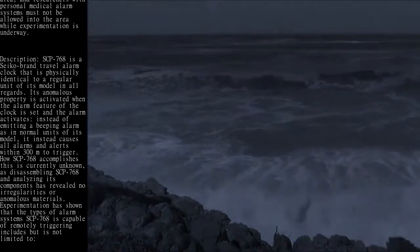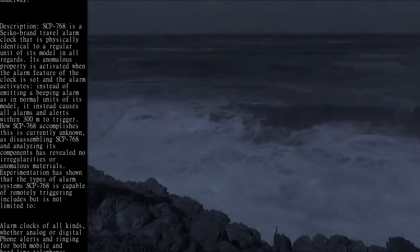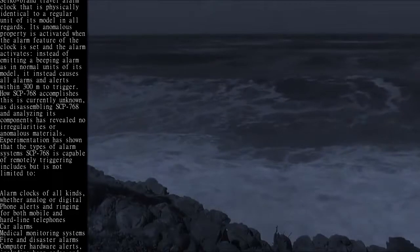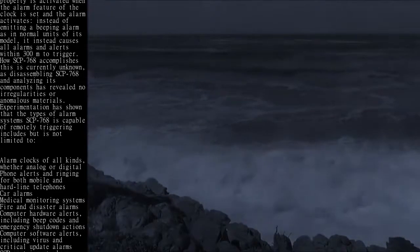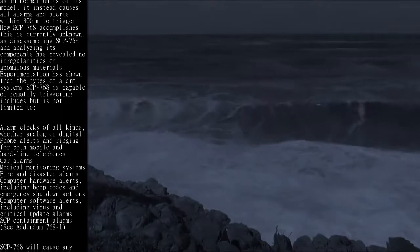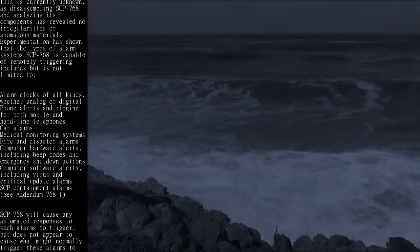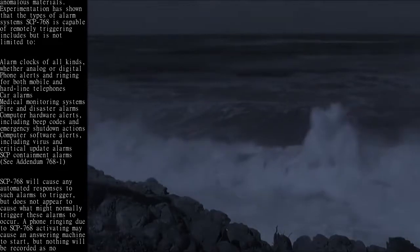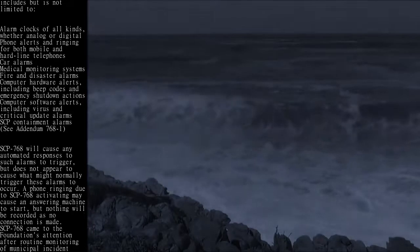How SCP-768 accomplishes this is currently unknown, as disassembling SCP-768 and analyzing its components has revealed no irregularities or anomalous materials. Experimentation has shown that the types of alarm systems SCP-768 is capable of remotely triggering includes, but is not limited to, alarm clocks of all kinds, whether analog or digital, phone alerts and ringing for both mobile and hardline telephones, car alarms, medical monitoring systems, fire and disaster alarms, computer hardware alerts, including beep codes and emergency shutdown actions, computer software alerts, including virus and critical update alarms, SCP containment alarms. See Addendum 768-1.